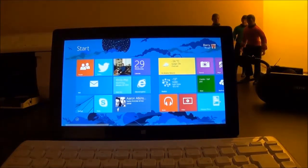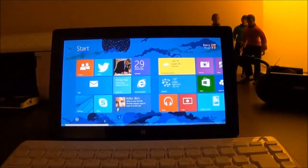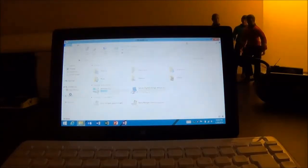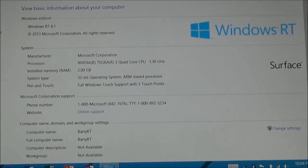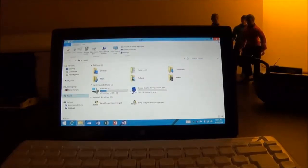So, we end up having what looks to be your standard Windows 8.1 interface, which, as I've said, this is the RT model. We'll go close in on the screen just to show you. Windows RT, and it is updated to Windows 8.1. But I've been able to create for myself a fairly usable home PC laptop replacement that actually does quite a lot.